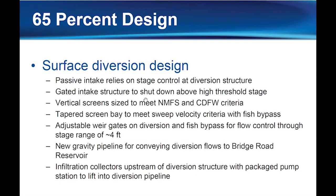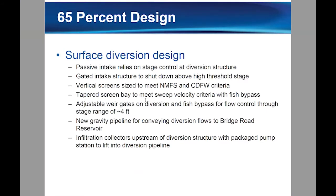For the surface diversion design, it is a passive intake, meaning that we don't have a dam anymore. So it really relies on stage control in the channel at the diversion structure. There's a gated intake structure to be able to shut it down when flows are too high. And we have laid out a concept with vertical screens that would be sized to meet NMFS and CDFW screening criteria, tapered screen bay that would sweep fish past the screens to a fish bypass and back out to the stream channel.